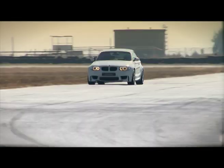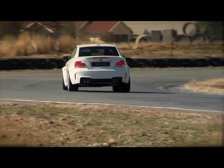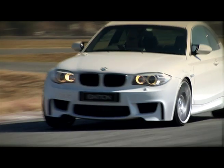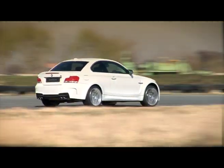Under the skin, the 1 Series M shares a lot of DNA in common with the M3. I mean, from the competition chassis, the suspension bits, brakes, transmission. It's got a completely reworked exhaust. It's got a new air intake manifold. And of course, all of this translates into a ridiculously quick car.